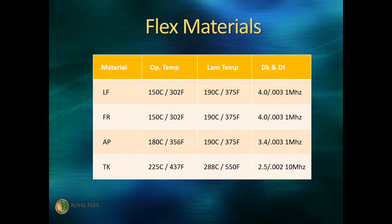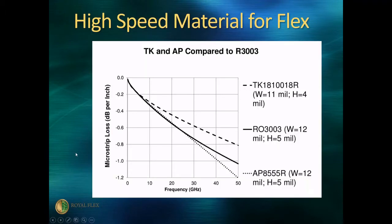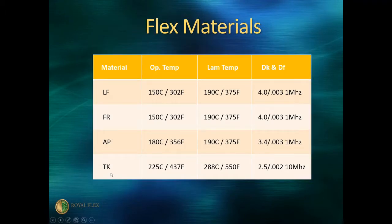Yeah, so the price between a typical LF clad to an AP, probably the AP is about, not quite double, but maybe 50% more. And then from the AP to the TK, it's typically a 15 to 20% increase, depending on the actual makeup of it. So, of course, the lowest is the LF in terms of the cost per square inch, and the highest would be the TK.